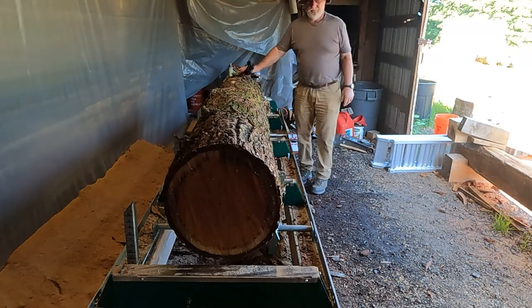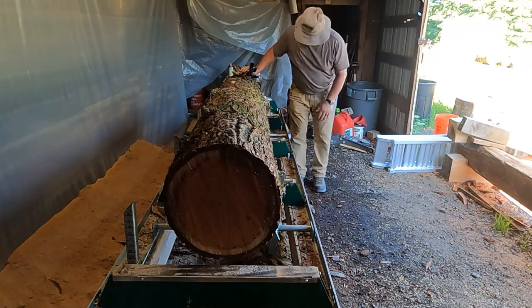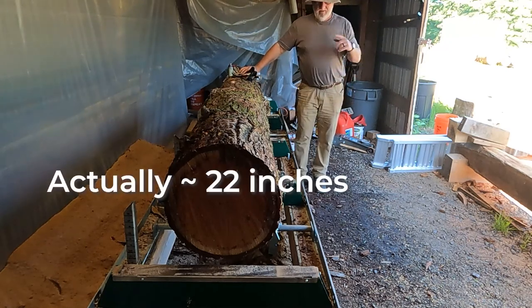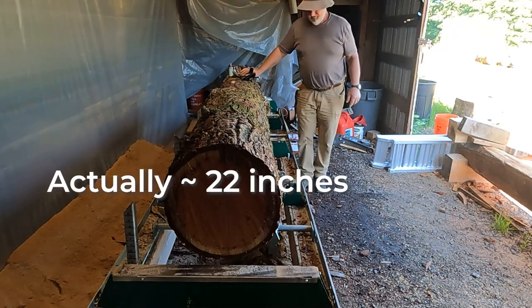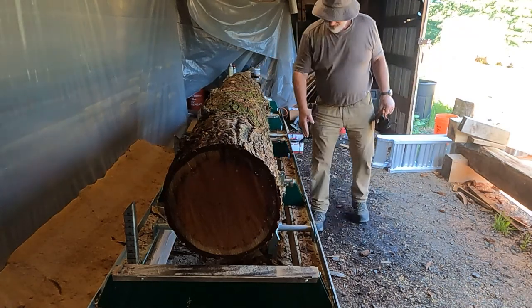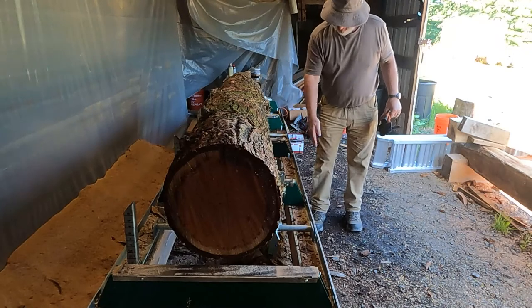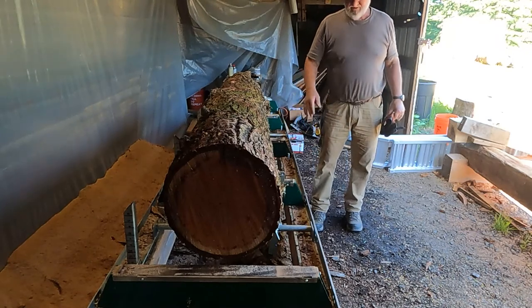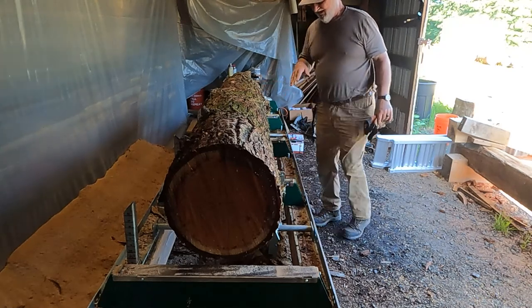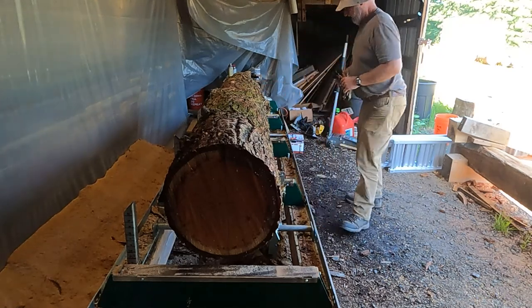Having the bed at this height, it's right about my knee level. The only problem is stepping over it. I think what I'm going to do is mill some boards to go across from rail to rail. That way you can step up onto that rather than having to step in and then down again.